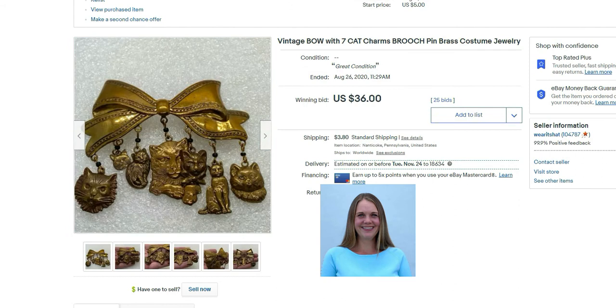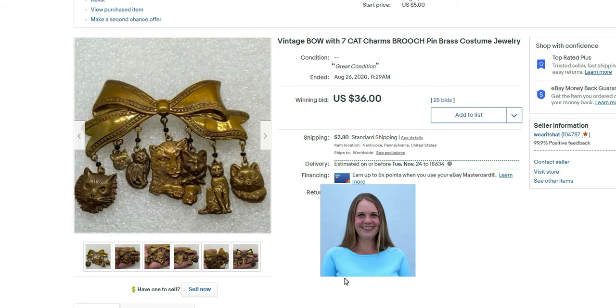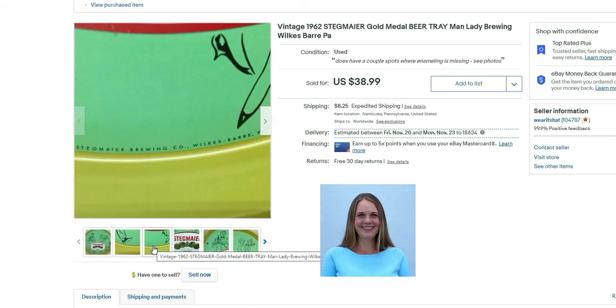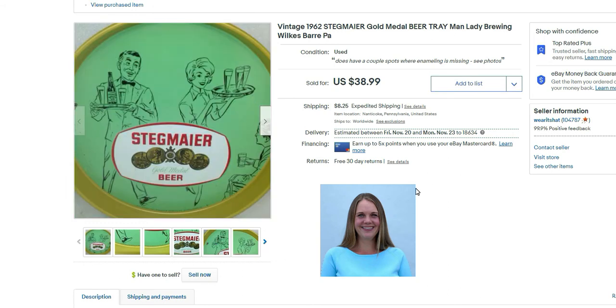Another brooch. This is a vintage bow with a bunch of cat charms. Again, I paid $2 for it. Sold it for $36. This is a 1962 Stegmeyer gold medal beer tray from Wilkes-Barre, PA, close to home. This was another item that a friend had given me. So I paid nothing for it and most likely will split the profit with him after fees. Sold for $38.99.